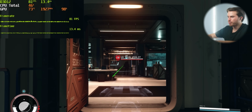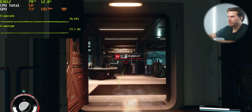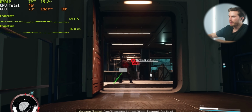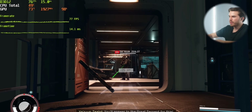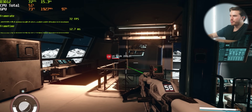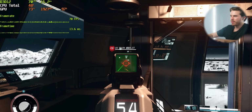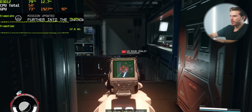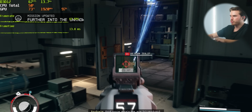All right, we're gonna just blitz this guy. Oh, hit, yes. This isn't the best way to run Starfield, I'll say that. You could clearly build a much better PC than this. All right, I think we'll take out a few more of these guys. We'll try one more game.